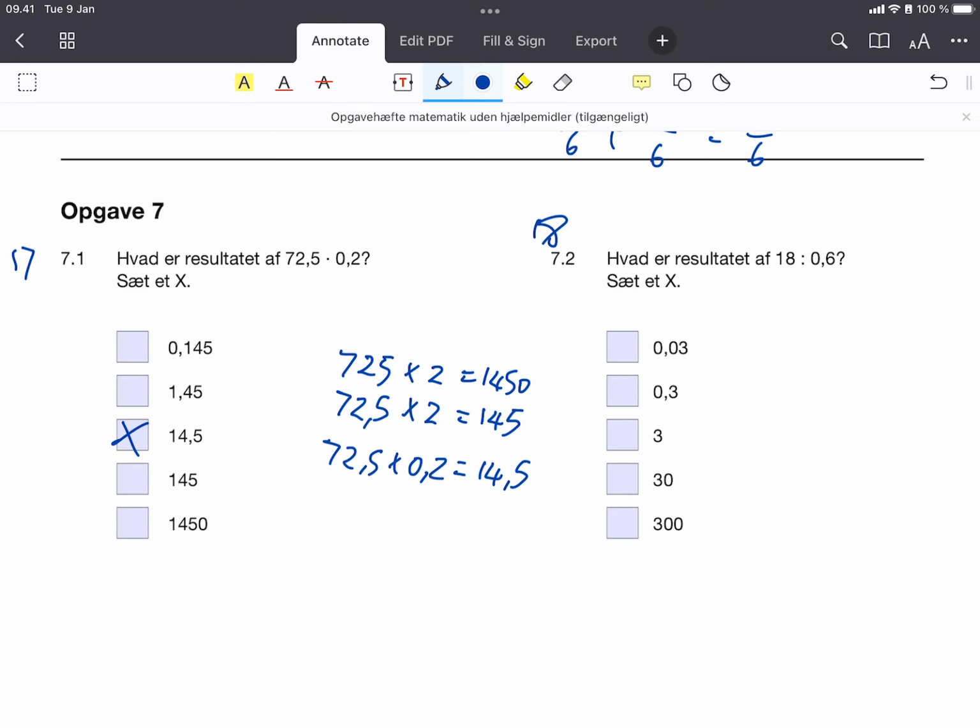And then division. 18 divided by, so in Danish the two dots means divides, 0.6. Well, that's the same as having 10 times as much divided by 10 times as much. So I'm converting it from being 18 divided by 0.6 to being 180 divided by 6. And then 180 divided by 6, hopefully you can do in your head, because you know that 18 divided by 6 is 3. So 180 divided by 6 is going to be 30.